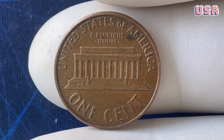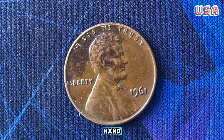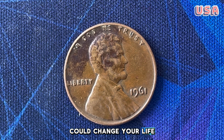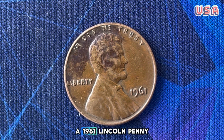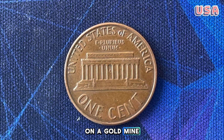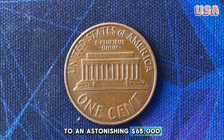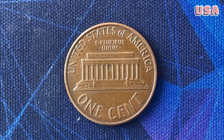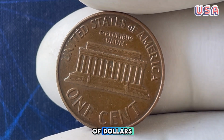Top 3. Imagine holding a coin in your hand, a simple penny that could change your life. It might look ordinary to most, but if you've got a 1961 Lincoln penny from the proof set, you could be sitting on a goldmine worth anywhere from $4,500 to an astonishing $65,000. Yes, you heard that right. One penny, worth thousands of dollars.